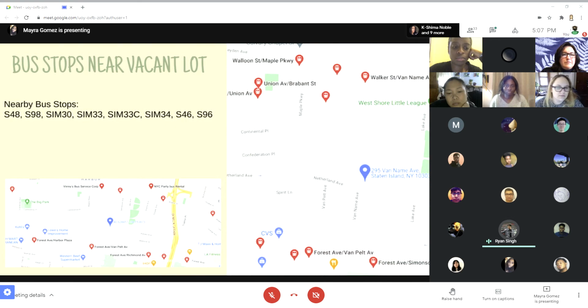So these are the bus stops that are near the vacant lot. We added the locations of the bus stops, which can be found in the images below, so that you can have an understanding of how close the vacant lot is to the bus stops. We also put them so you have an idea of how easily accessible they are. All the bus stops are about 5 to 6 minutes away by walking distance, and some of the available bus stops are the S48, S98, S46, S96, etc.